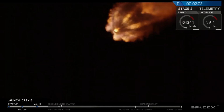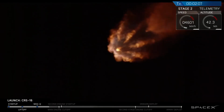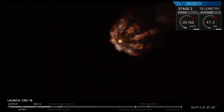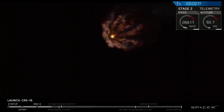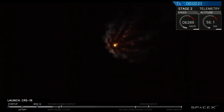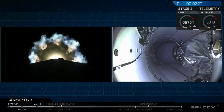MVAC engine chill. The call out for MVAC engine chill means that just like the first stage engines, the second stage engine is also being cooled down to be ready for moving all that super cold propellant through it. That main engine cutoff event coming up not too long from now.